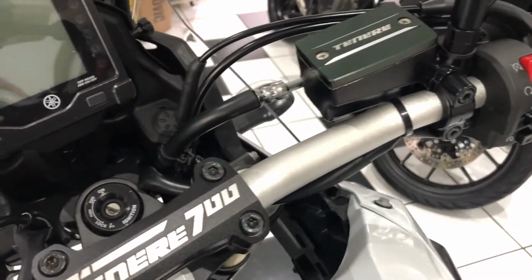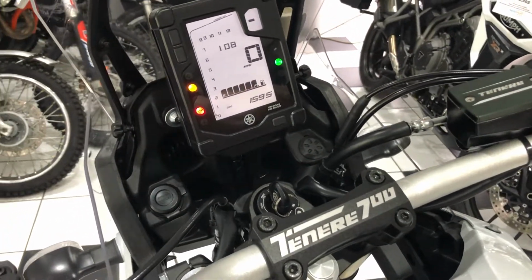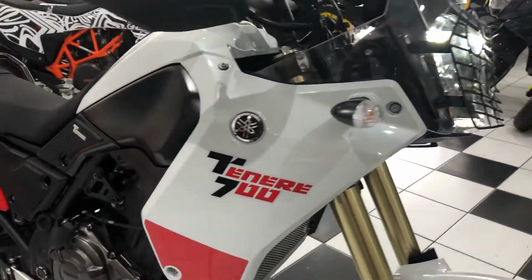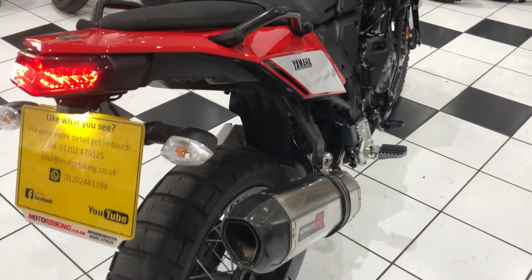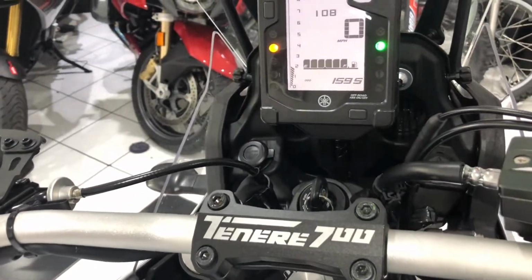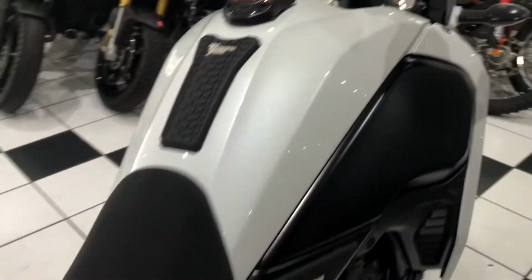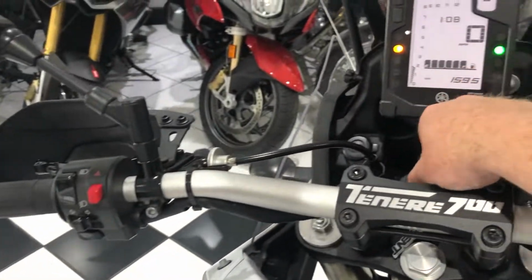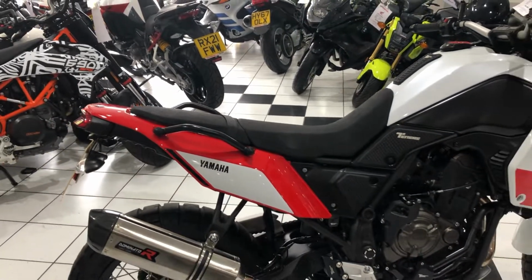So we'll go ahead and start it up very quickly. Nice little bark to that exhaust. One really, really nice bike.